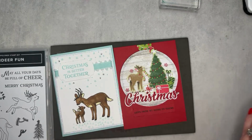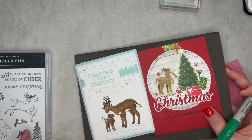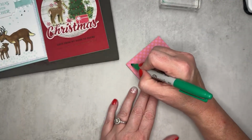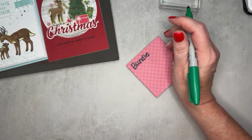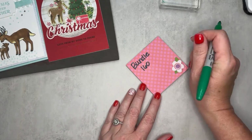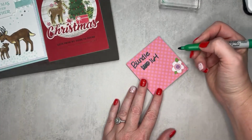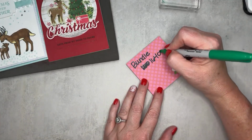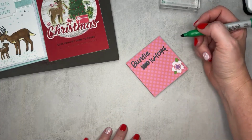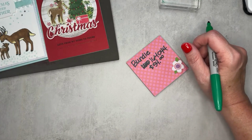So let me write this down for you. The bundle of your Reindeer Days Reindeer Fun bundle is 164044, and in the US it is $54. So that's the bundle.